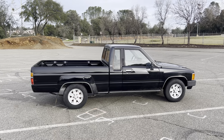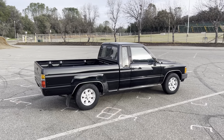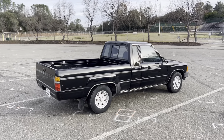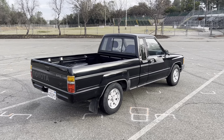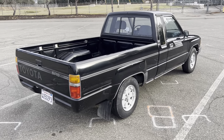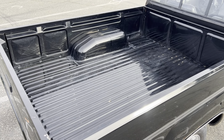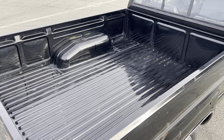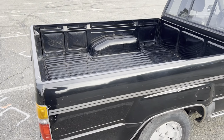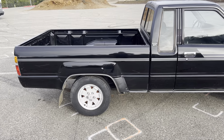This is my '86 Toyota SR5 pickup. All original paint end to end. Super cherry truck. This thing, original stripes. Look at the bed. Never been used. Literally no scratches. It's shiny. This truck is mint. Super clean. It's dirty. Actually, that's dirt. Don't worry about it.